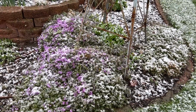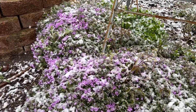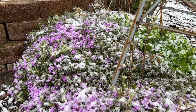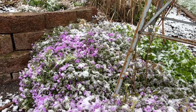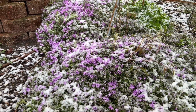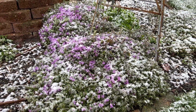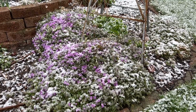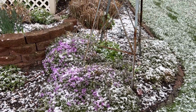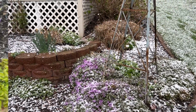My creeping phlox was really beginning to look happy. Now you can see it lightly crusted in a nice coating of snow and ice. This would be a beautiful show of orchid purple blooms. And once that snow melts off, it's just going to be a beautiful mass of color. I love using creeping phlox early in the season because it gives a beautiful splash of color before a lot of things in the garden start to show any evidence of spring.